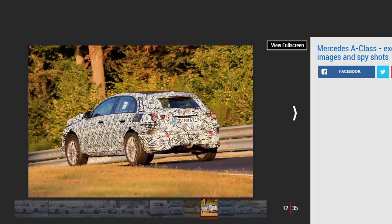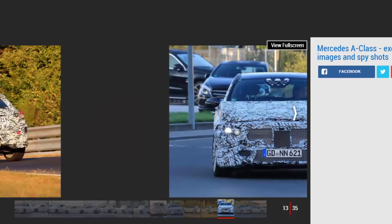As part of Mercedes' Intelligent Drive system, the A-Class will also come fitted with a range of standard and optional safety and autonomous setups, indicated by the array of sensors on the windscreen of the car in our spy shots. Distronic Plus with steering assist, Stop&Go Pilot, along with Park Assist, could grace the new A-Class.